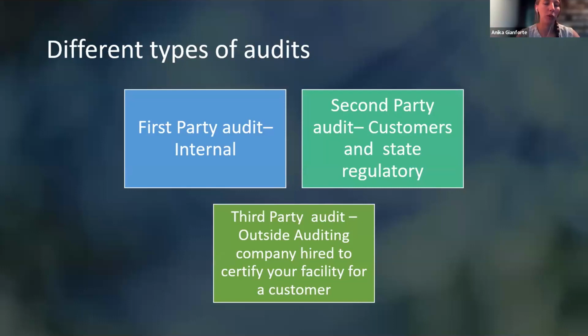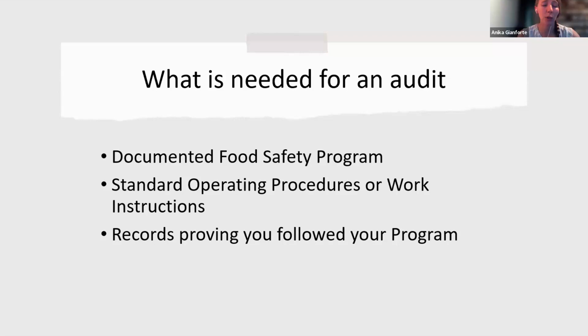With these, there's usually a documentation requirement component of the audit, as well as an inspection of the actual facility itself. So you need a documented food safety program, standard operating procedures or work instructions, and then records proving that you followed your program. So when I said that this food safety piece takes a tremendous amount of time, that's important for both public health, but it's also really important for marketing and your ability to get your foot in the door with grocery chains. So that's something I would highly recommend planning for in your process.